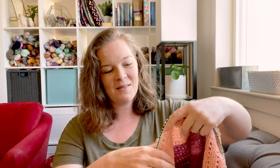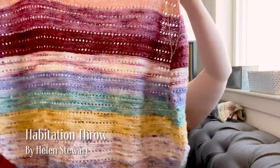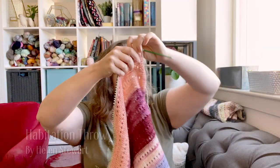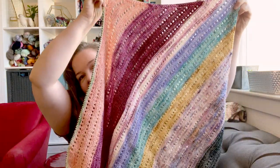The first, you probably saw a little bit this morning, is my habitation throw. And I'm getting really close to finishing this beautiful make. So this is my second one. The first one is sitting right here. This is using an advent calendar by Amber Crawley, formerly of Maker's Haven. She no longer dyes yarn, but I was lucky to nab one of her final advent calendars.